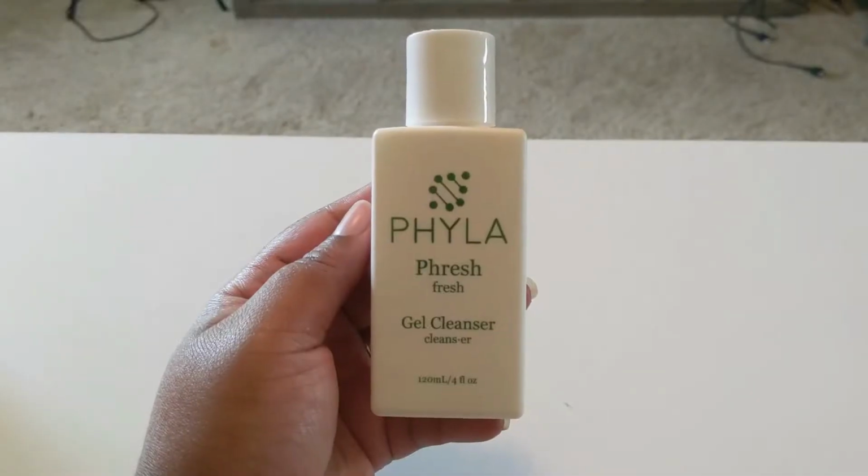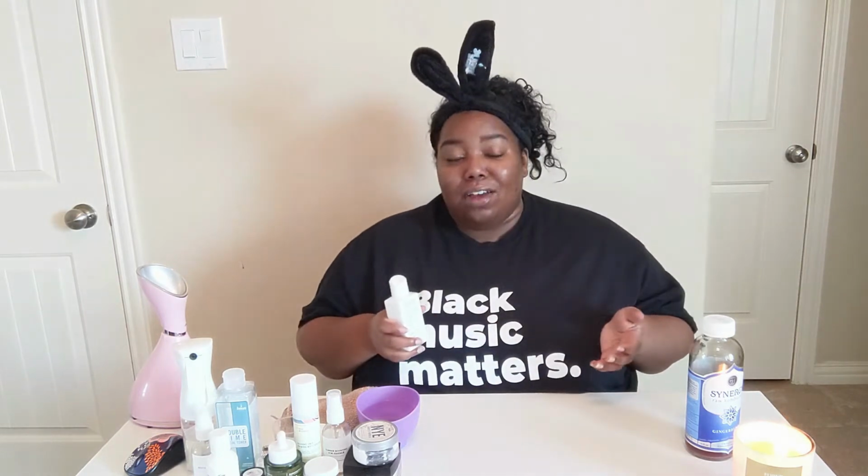Alright guys, so I'm about to cleanse and I'm going to try out the Fresh Gel Cleanser from Phyla. Shout out to Phyla. I don't know if they pronounce it Phyla or Fila, but they sent this to me not too long ago, and so I'm trying it out because I recently ran out of cleansers. Luckily, Good Molecule sent me a cute little face wash bar, and so I do have that now as well, but you can never have too much cleanser.